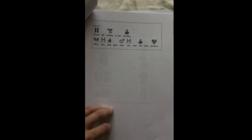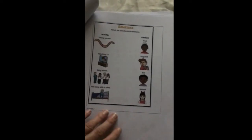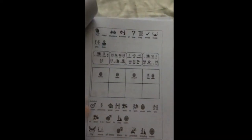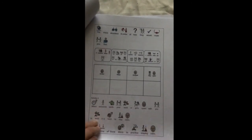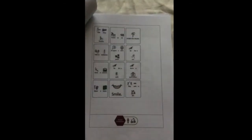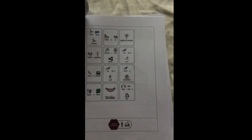Emotional control, very important. These can be stressful times for people, so we need to think about how we're going to stay in control. So let's recognise the emotion and link it to the activity first of all. Then we're going to put things in order, so identify the situation and how it might make you feel. We've got some other pictures here for you to use if you need to.